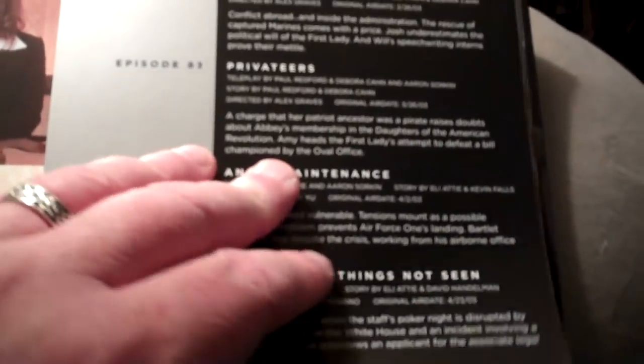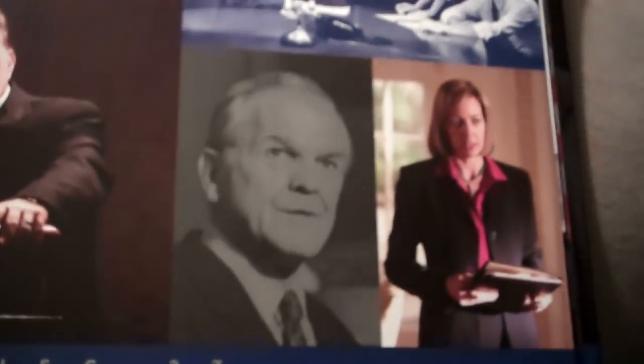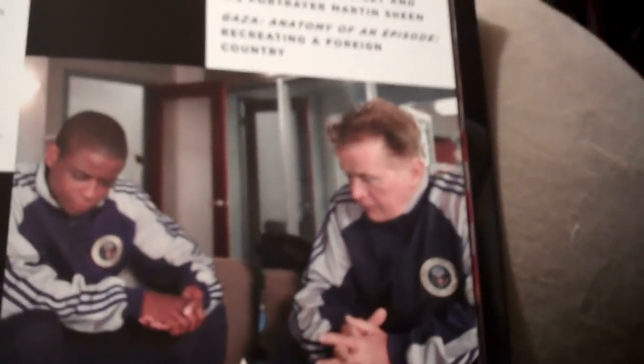Really great book, though. And I'm halfway through it, so you can tell that there's a lot to this. There's a lot of great images, a lot of great special effects. Lily Tomlin came in and took over for one of the characters at one point. Hey, what president doesn't throw out the first pitch? The episodes on here are classic. I can watch these over and over and over again. I don't tire of the West Wing.